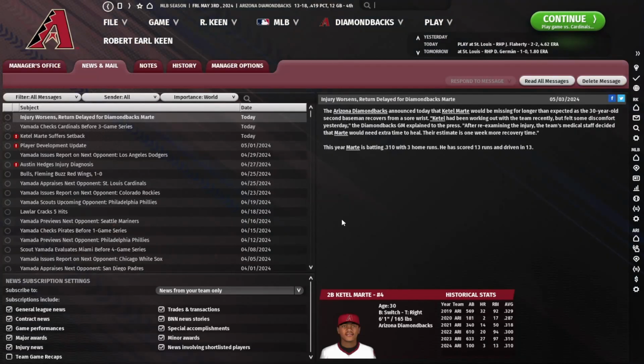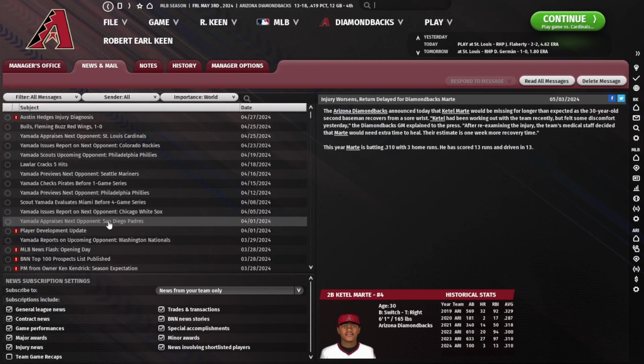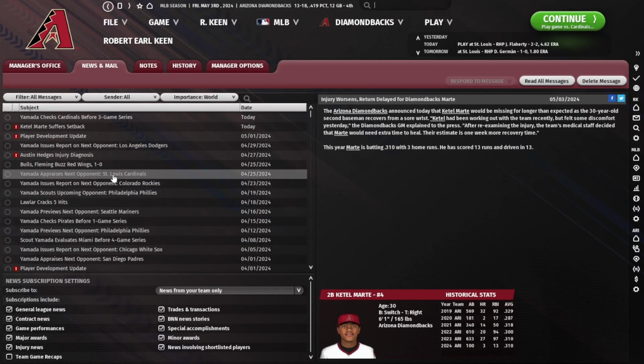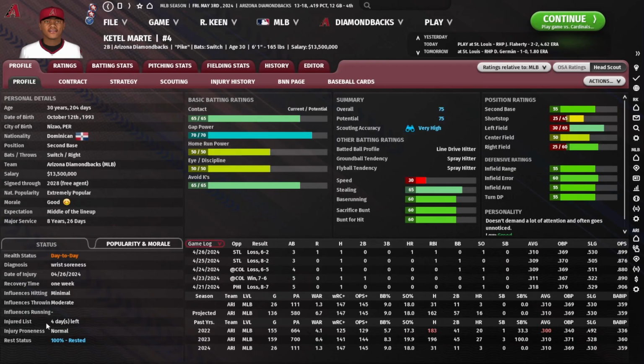Alrighty, well, I wasn't going to do an update for this because I thought it was just going to be like a week-long thing. Ketel Marte, a little bit ago, if I can even... well, I can't seem to find it, but Ketel Marte has suffered a setback in his injury here. He's been on the IL for like a week with wrist soreness, and he just suffered his first setback. So he's going to be out for like another week here.